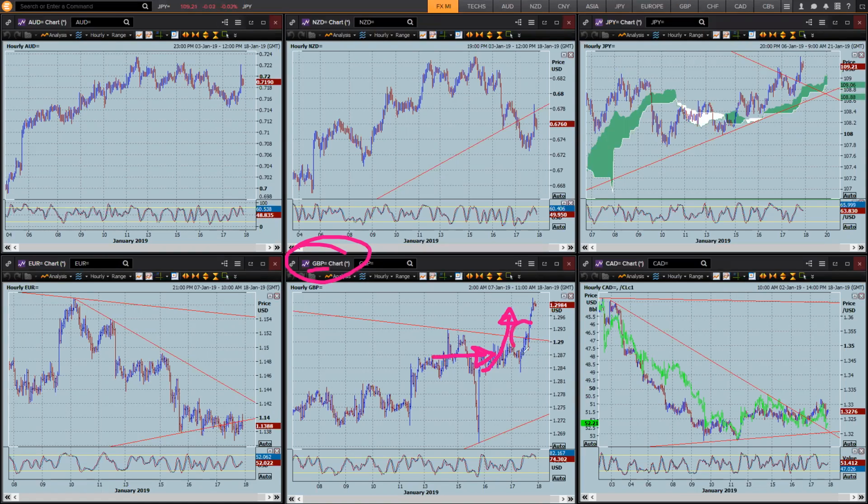The price action here is not easy. As you can see, the price action around the trend line there, you could have been easily kicked in and then kicked out, and then wake up to see it 100 points higher. Very frustrating. Okay, let's just quickly run through the majors.